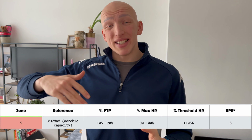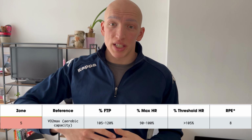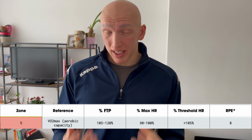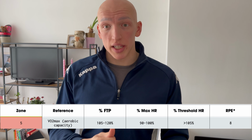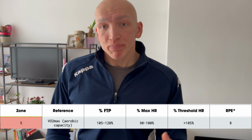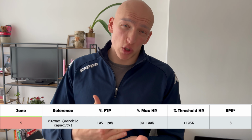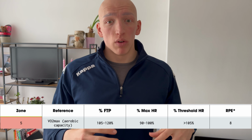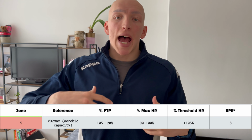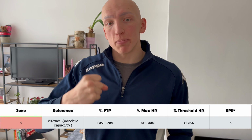The top zone is zone 5. This is when your heart and respiratory system are working at their maximum capacity. It's purely glycolytic, so using just glycogen, meaning you will fatigue very quickly, and you will only be able to hold that intensity for a few minutes. This zone trains your neuromuscular system, and the benefit is your body learns how to utilize those muscle fibers at a very high rate.